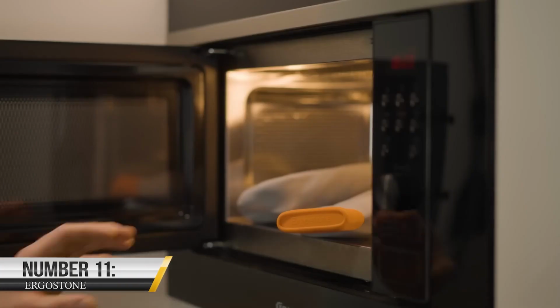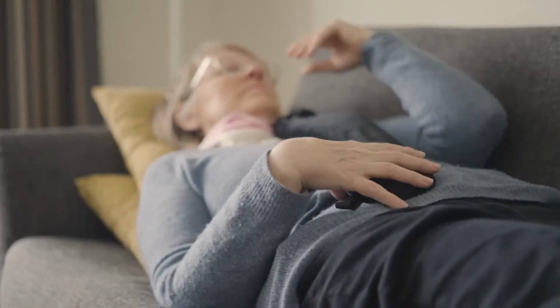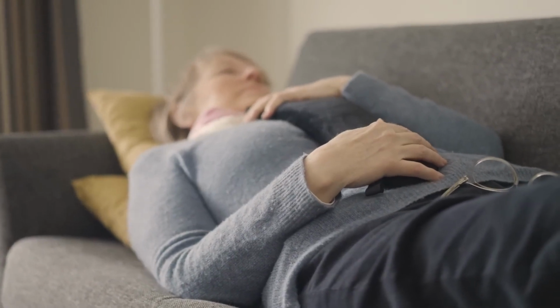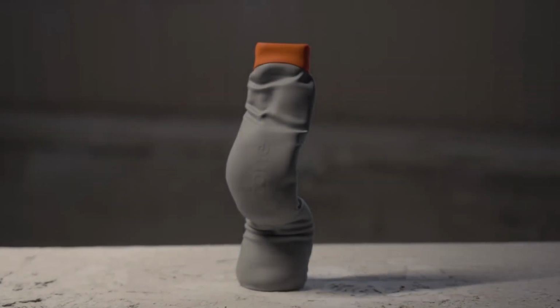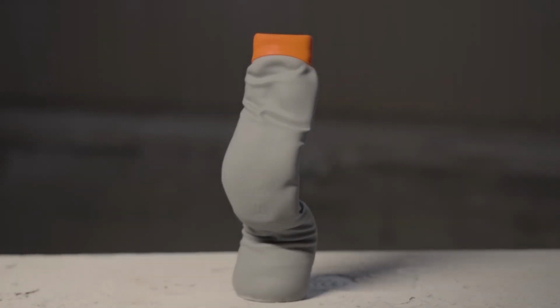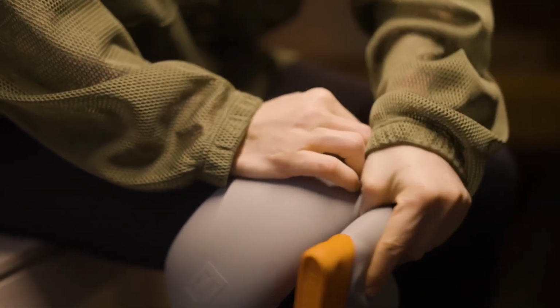Number 11. ErgoStone. The ErgoStone is a neck pillow, amongst other things. It can relieve pain, relax muscles, and reduce stress and anxiety. This is because it's made from finely ground soapstone, with which it is stuffed. The pillow can also be bent into shape to fit any part of the body. It can be cooled or heated too, and then placed on the affected regions.